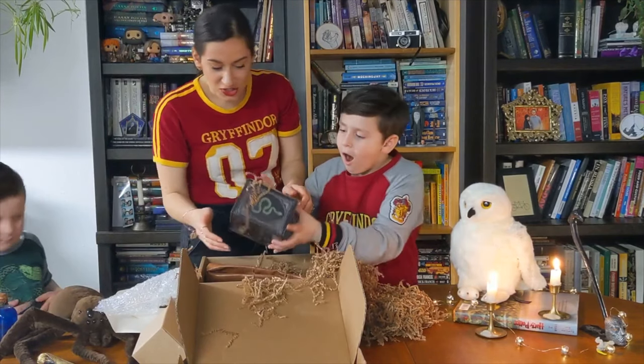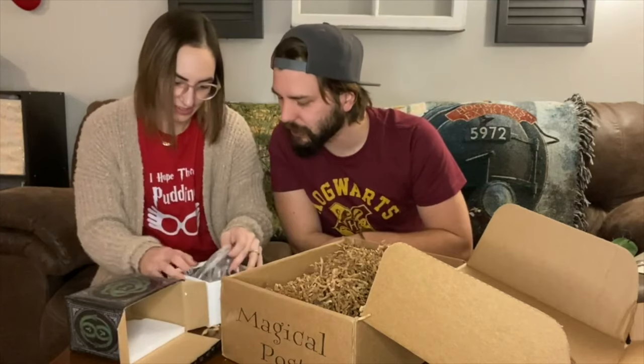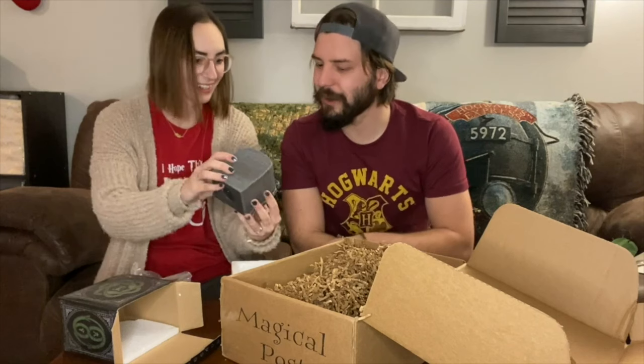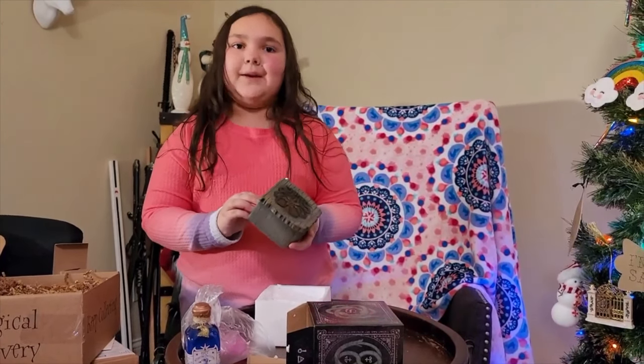Okay, again with the packaging. Look at the packaging. This is a Slytherin item. Jude is Slytherin just like you. Can you open it? Or actually, no. Oh. Coaster? No? What is this? Oh, it looks like a coin bank. Oh, it's a little piggy bank. That's awesome. I think that's cool. It is a piggy bank. Well, it's a bank. Wow.